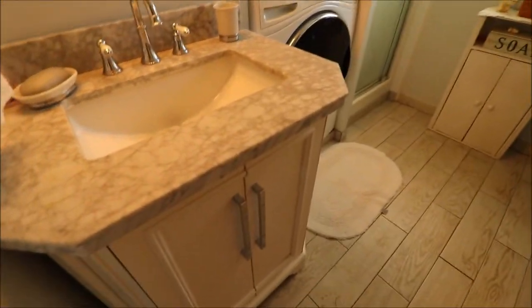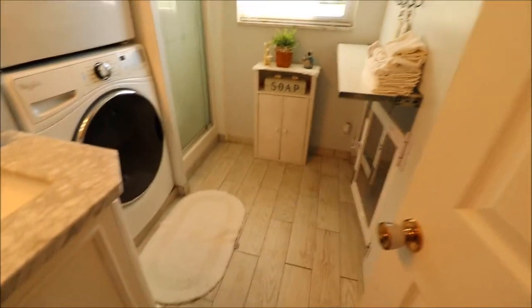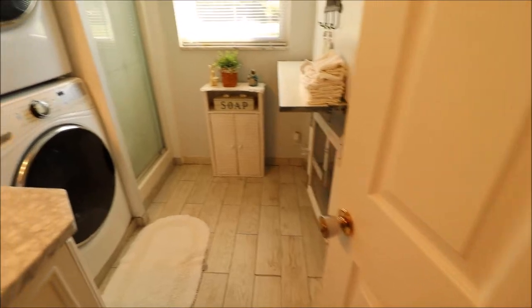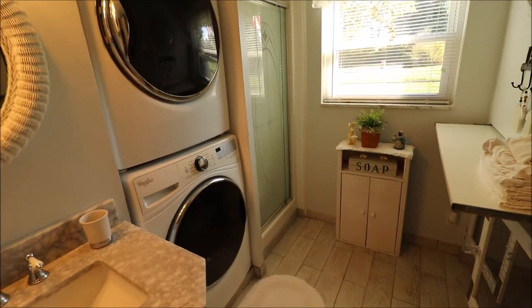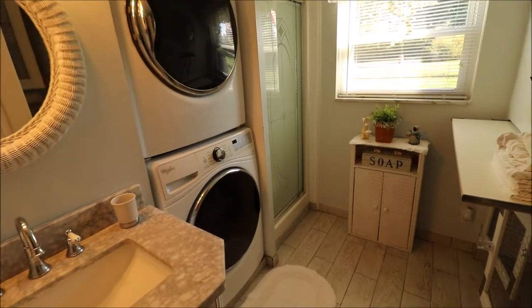Look at that vanity. That is a gorgeous, gorgeous vanity. The wood look ceramic in here as well. Commode is behind the door to my right here. Walk-in shower and a stackable washer and dryer. And guys, this stackable washer and dryer stays with the home, as does the kitchen appliances.